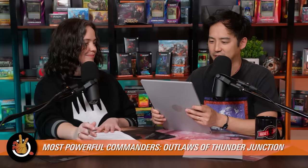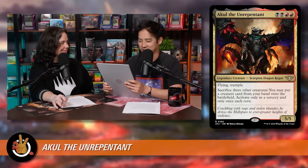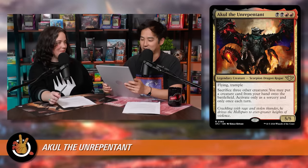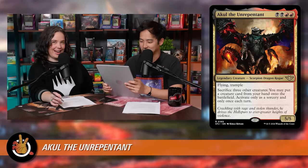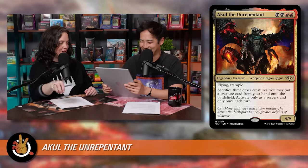All right, the first one up is a Rakdos. Cool dude. It's Akul the Unrepentant. Get it? Cool. Akul. It's black, black, red, red for a 5/5 legendary creature. And I don't think these three words have ever been put together: Scorpion, Dragon, Rogue. This is like when you get toys as a kid and you just slap together all the different parts from different bodies.